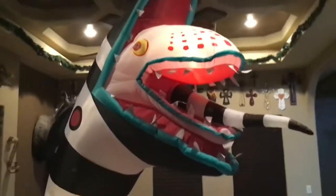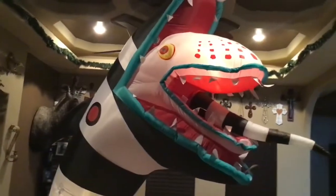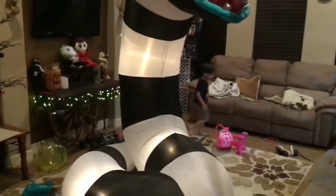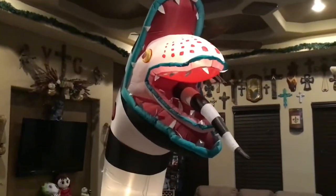And my daughter's scared of it. We're gonna put it up outside tomorrow, but I wanted to show y'all how big it is in my house. My son is just thrilled. But we're gonna take it outside tomorrow when I get home from work.